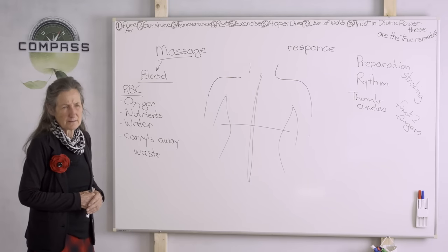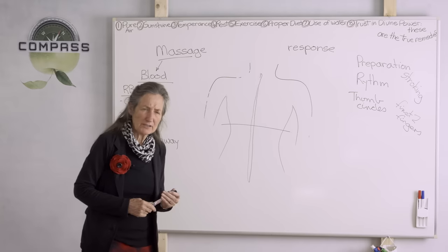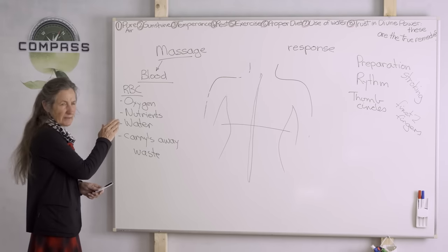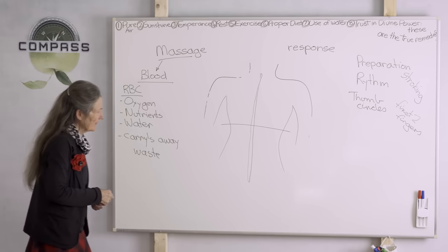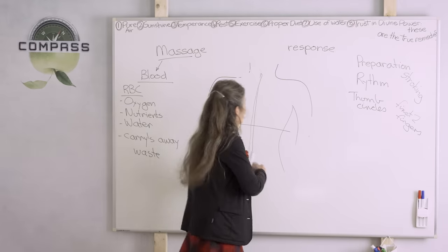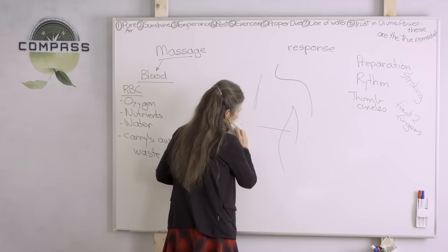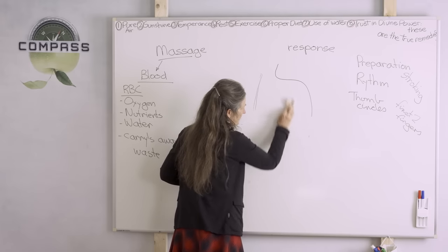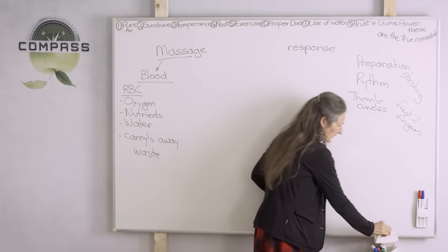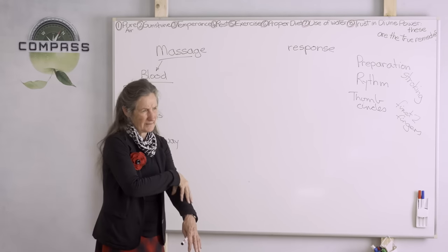Can you mention just briefly how the lymphatic massage looks like? The lymphatic massage is totally different to massage, because massage moves blood, whereas with the lymphatic massage, you don't want it to move blood. So the lymphatic massage is obviously moving your lymphatic system, and your lymphatic system is just under your skin. So with the lymphatic massage, it's very, very light.